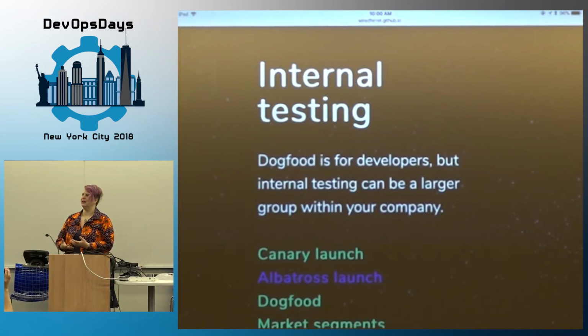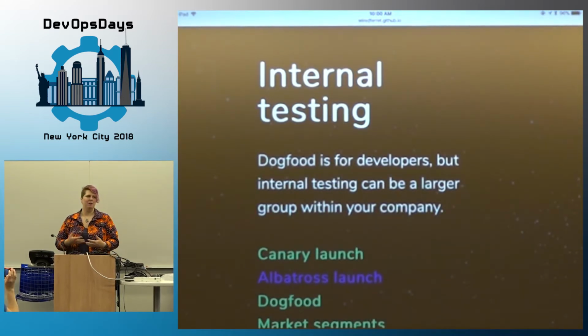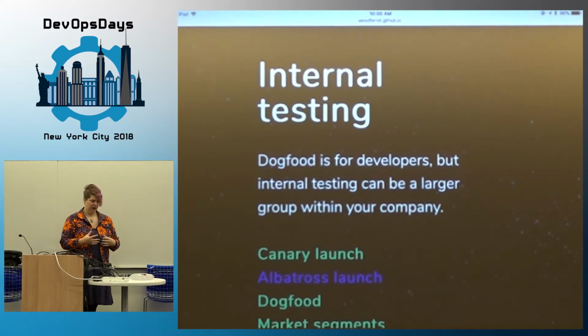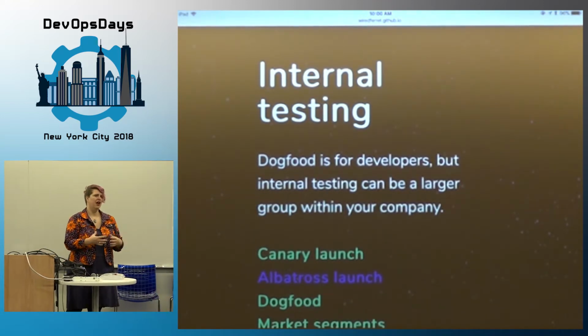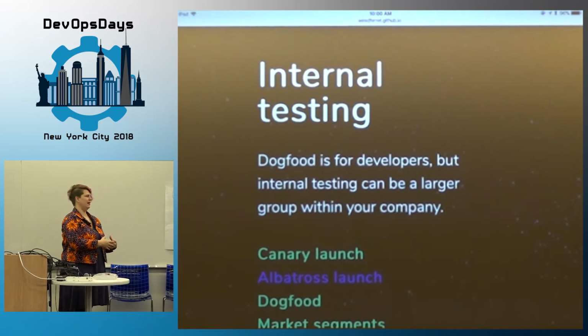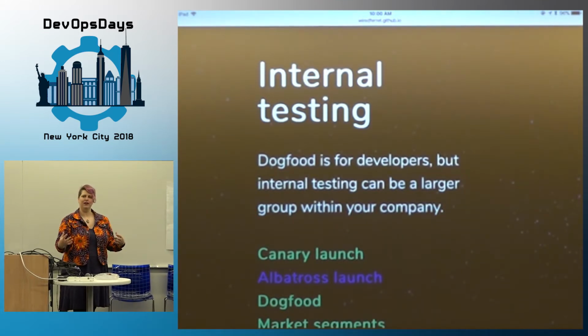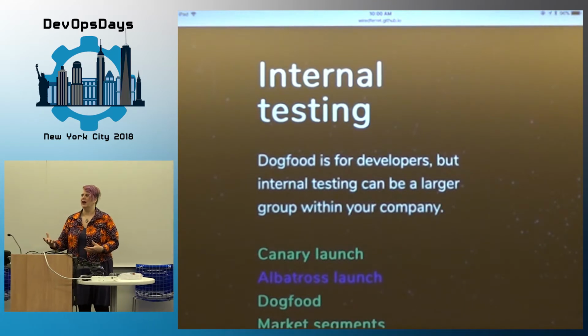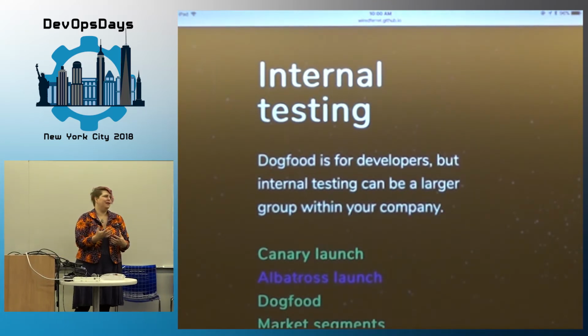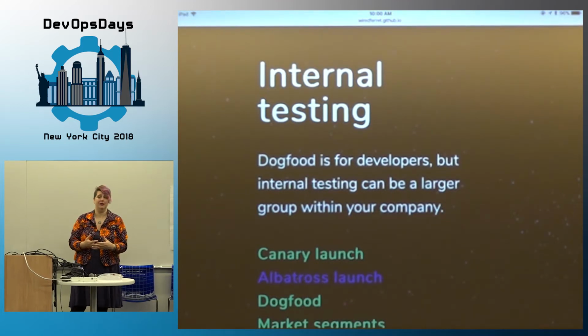So dog food is for developers, right? But there comes a time when you want to test something internally with people who are not developers, but still are not customers, that middle state of humans. So we say, why don't you just turn this on for people inside the company? You have a new feature, you're excited about getting it out, but you only want to turn it on for people who are not going to fire you if it turns out to be terrible.